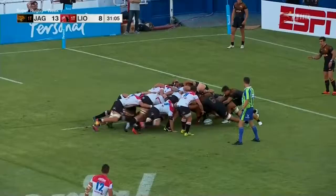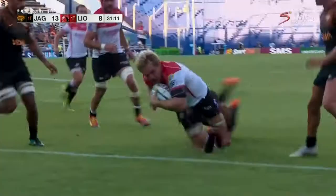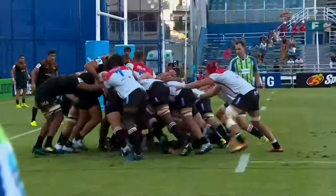Well, they are applying the pressure. It's pretty good pressure too. Advantage, here goes Schoeman, over! Schoeman earns his second try in this fixture.